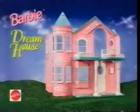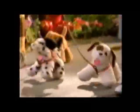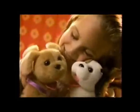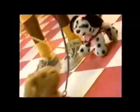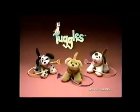Comes fully assembled. Dolls and batteries not included. From Mattel. She's cuddle, she's really cute. She's cuddle, she'll walk with you. She can walk and she can cuddle. She's cuddle. Tuggle, the walking pup. She's soft and cuddly. And she walks like a real puppy. Tuggle, the walking pup, walks without batteries.